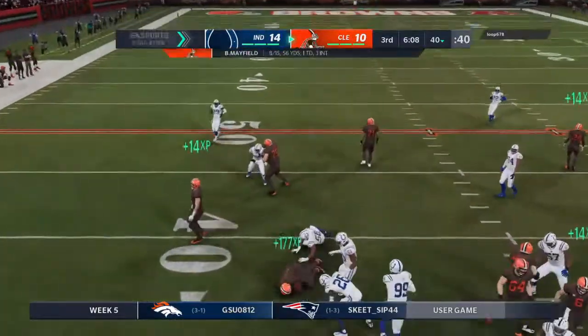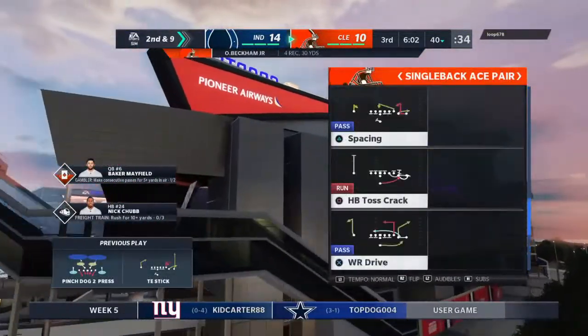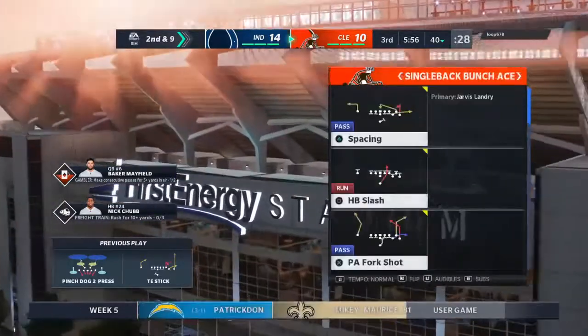Mayfield finding Beckham, and he'll bring it up here to right at the 40-yard line. A good rally to the football keeps him to only a yard, and it's 2nd down. 2nd and 9 at the 40-yard line.